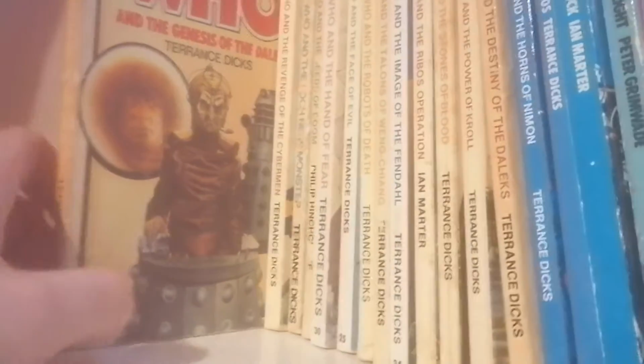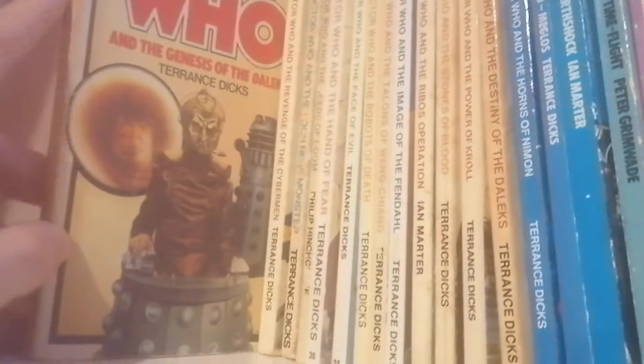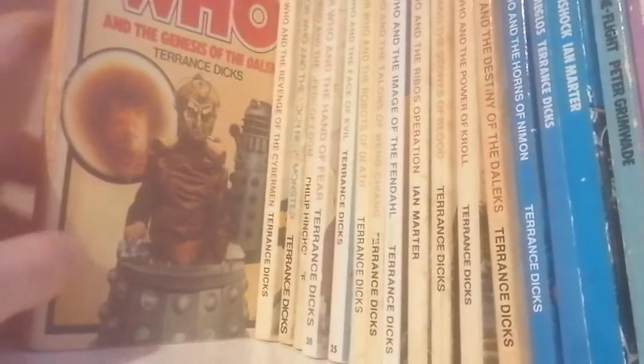In the book, Terrance manages to pull off all those things. I'm going to be honest, the book might be even better than the original TV story. But in terms of visuals, I much prefer the TV story. But they're as good as each other. The Target book is definitely a great read.